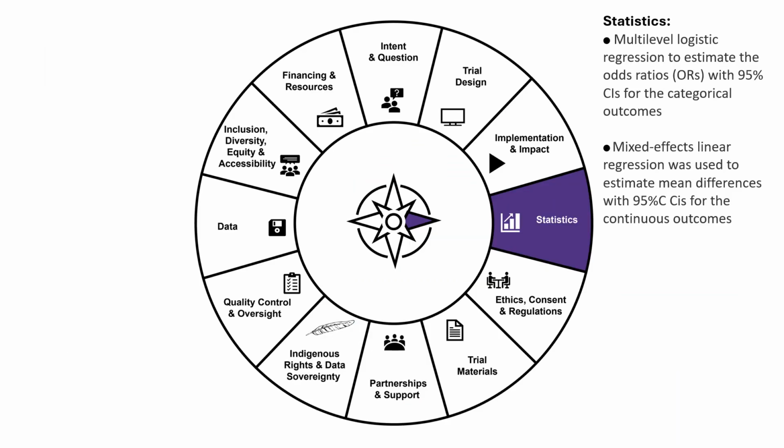Statistics. Because of the cluster randomized design of this trial, we used multi-level logistic regression to estimate the odds ratios and 95% confidence intervals for categorical outcomes, and mixed effects linear regression was used to estimate mean differences with 95% confidence intervals for the continuous outcome.